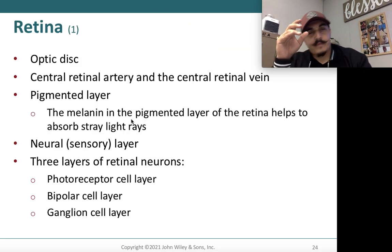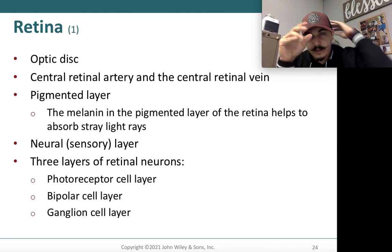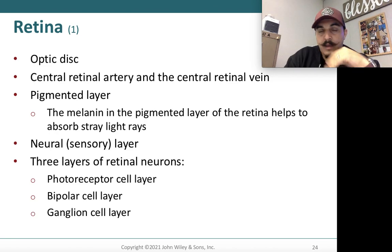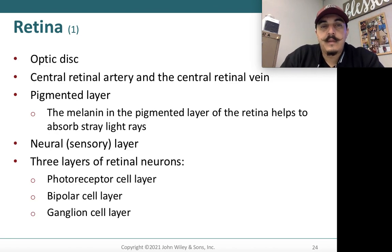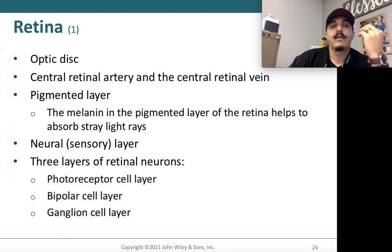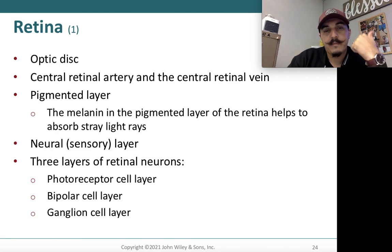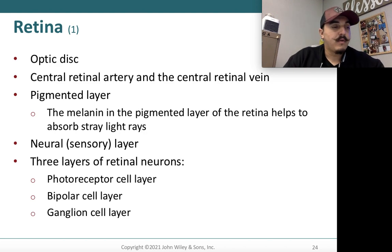Okay. So talking about our retina, it has an optic disc, and there's a central retinal artery and retinal vein, right, to bring blood in and take blood out. We have a pigmented layer. The melanin in the pigmented layer will help absorb those light rays. We have a neural layer or sensory layer, and then the three layers of retinal neurons: photoreceptor, bipolar cell layer, and the ganglion cell layer.